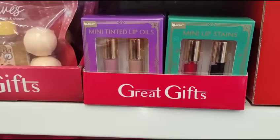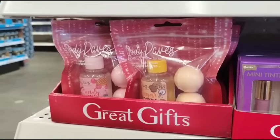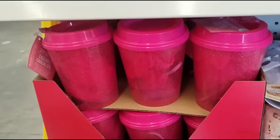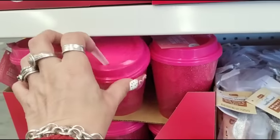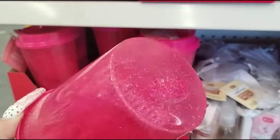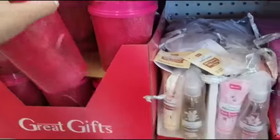And then look at, they have the mini lip stains and mini lip oils. And then they also have the Body Raves and Candy Apple and Sugar Cookies. You get two bath bombs and the shower gel. That's cute. And they also have the little tumblers with the loofah. It's a 5-piece set, which is awesome. It's a 5-piece spa gift set, and you get the nail clippers, the file, the loofah, and the little brush.